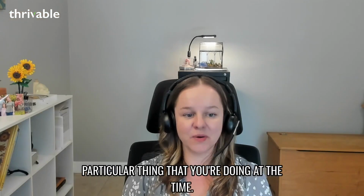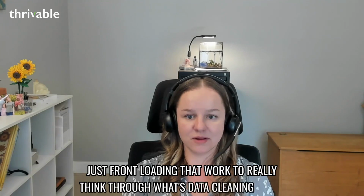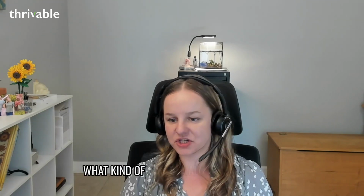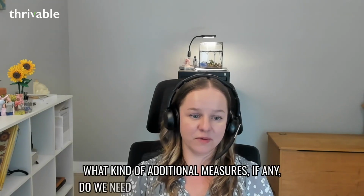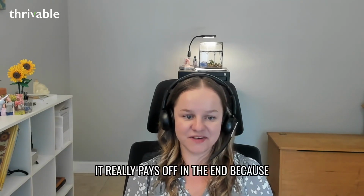Just front loading that work to really think through what data cleaning is going to look like here. What kind of additional measures, if any, do we need to take with this population to make sure that our data is as clean as possible? It really pays off in the end because prevention is always best. That's really, really at the heart of it for me.